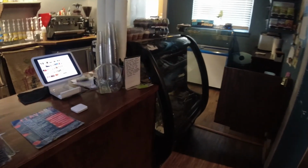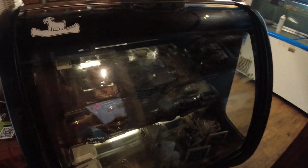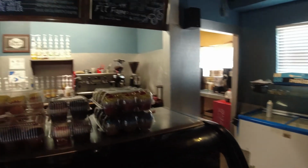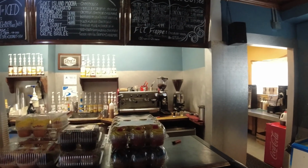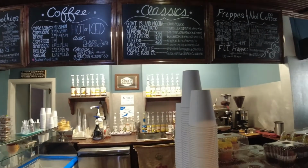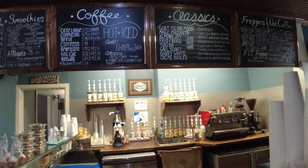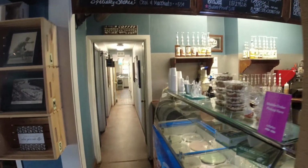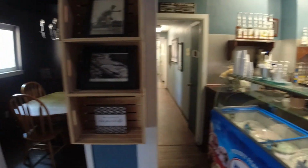Check them out. See, these are all the desserts over here. They don't open up till 1, so I kind of came in, and it's Sunday afternoon, so they open up. So I just want to give you a quick glimpse. And here's their menu up here. If you want to pause it, you guys can see all the different coffees and desserts they have. And the offices are back here, and you get this little private area too.